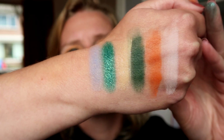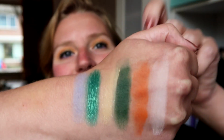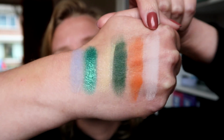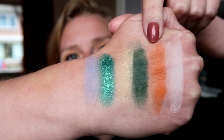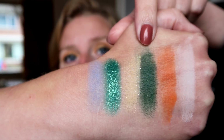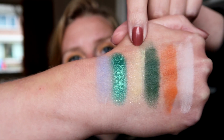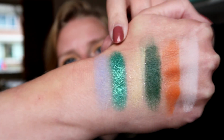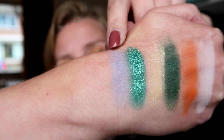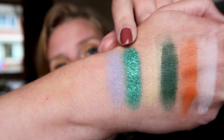Oh, let me swatch everything. Wait a minute. Okay, so here is my color story and my disgusting fingers from swatching. Here we have Sneakers from the Beauty Bay Brides palette that I switched out. Here is Fire from that same palette and Kale from that same palette. Then we have Eurovision from the ColourPop Or Now palette. That's Stupid Satin. And then here is Lady Peacock and the Blue from the Peacock Feathers palette.